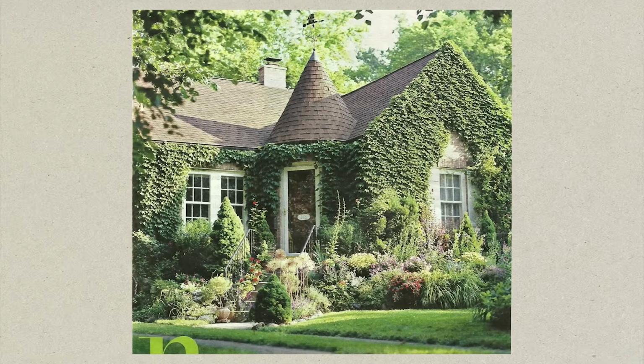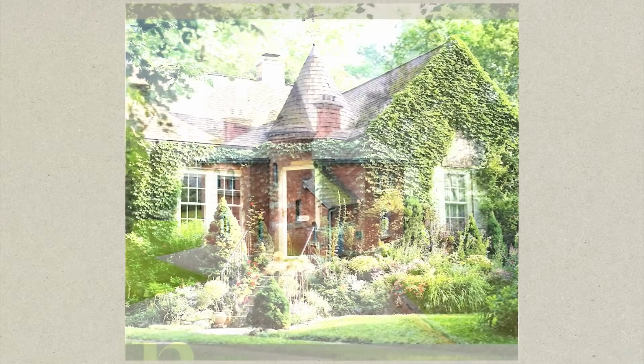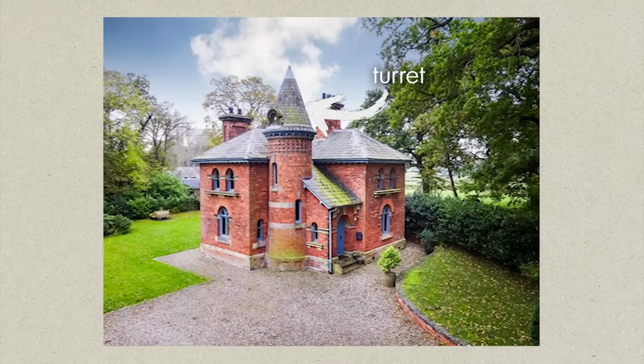Depending on the building, turrets are also common witchy architectural features, exactly like Hogwarts itself.